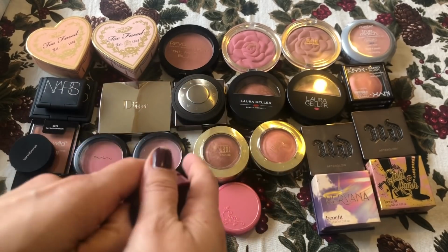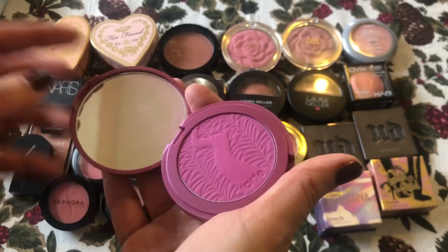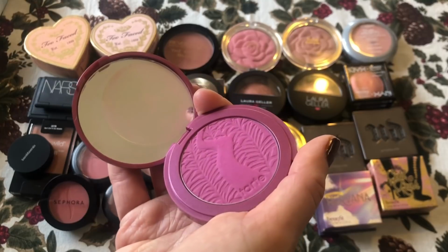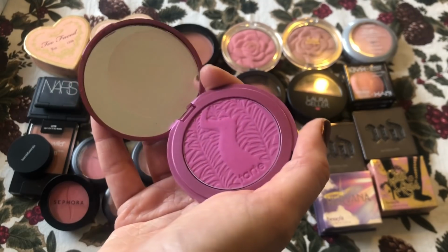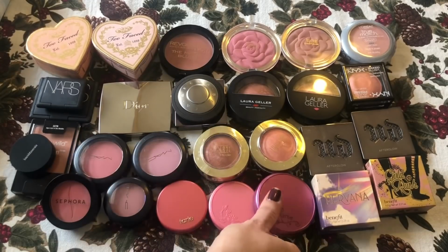This is a very scary color, but if you use a very soft stipple brush, it kind of makes your cheeks look like cold, rosy, like when you come in from the cold. It's very, very pretty, but it's very pigmented, so you have to be very careful with it.